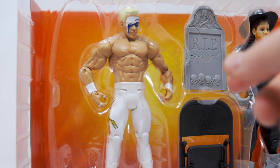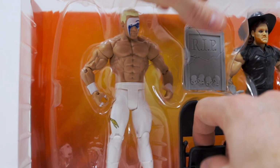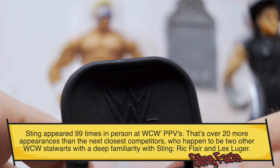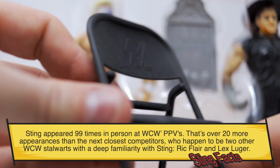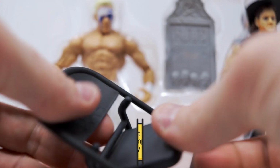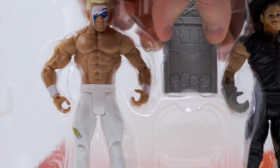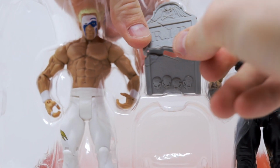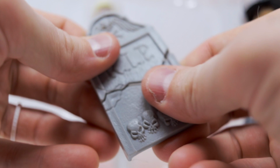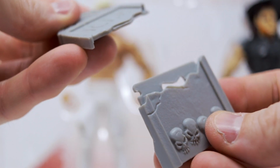Very neat. And then as far as other accessories, we have a folding chair. WWE logo. Does actually fold out. Obviously made of plastic, not a metal chair, but very neat accessory regardless. And then we have this tombstone. And it also comes apart. Thank goodness, because I literally just had a mini heart attack and I thought I broke it. Tombstone. Again, it snaps apart, so you can bust it over somebody's head.